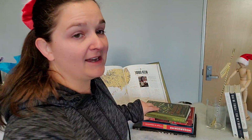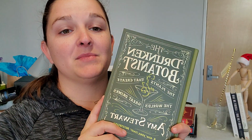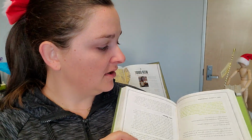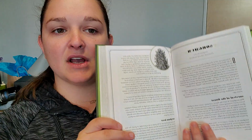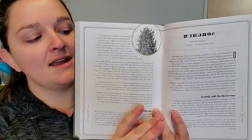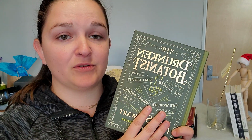Next up, we have The Drunken Botanist. I cannot even begin to tell you how much I love this book. This is one of the ones that I reread probably every year, at least once. It's broken down into your main, so we've got rye, and it's done alphabetically, so your next one is going to be sorghum. So it's got a ton of information, but it's broken down in a really cool way, and there's a lot of information about the plants themselves. So this one is incredible for learning.